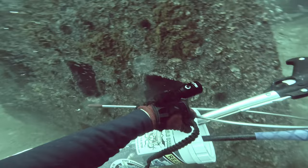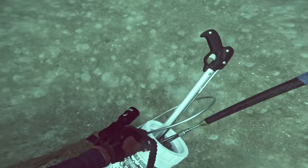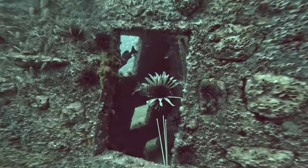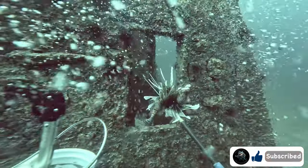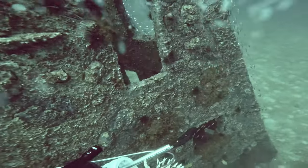I think after this trip, I bumped myself up to 31st place with 84 lionfish altogether. Dang, look at that shockwave. Let's see that again. As for the competition, I got a long way to go to get to number 1. I think that guy's got like 1,200 lionfish taken.